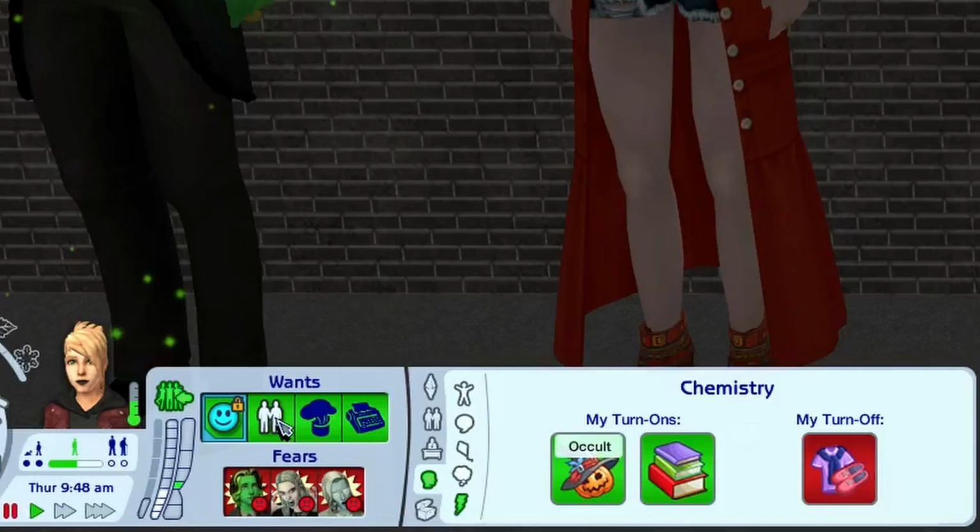His turn-ons are occult and cultured, and his turn-off is stylish. If you've noticed the stylish turn-on and turn-off being used a lot, it's because a lot of these sims shipped with a turn-on or turn-off for clothing. And so I decided that if they had the clothing turn-on or turn-off, such as swimwear or formal wear, which I don't have in my game, to use stylish as a compromise.